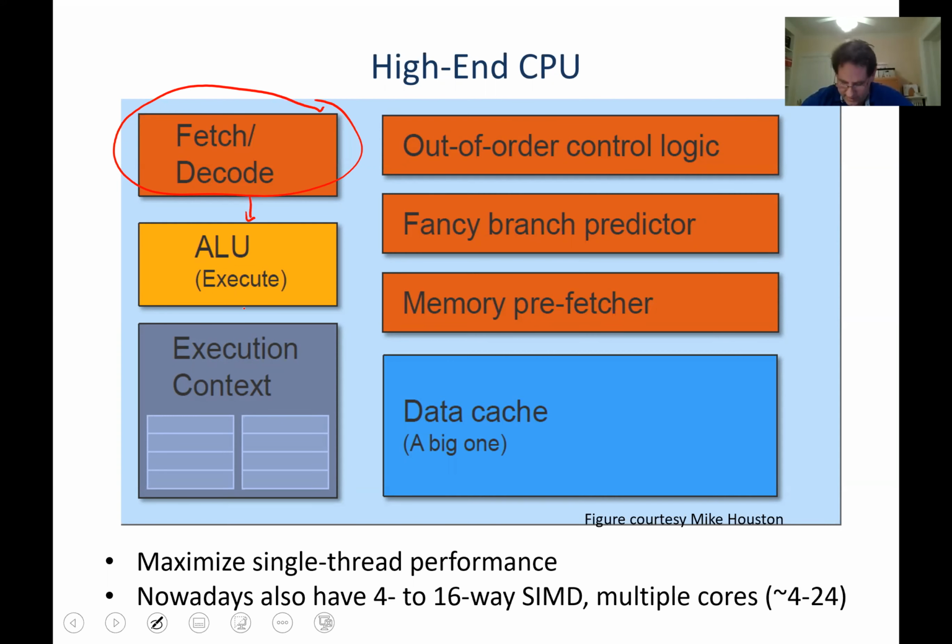And in order for that ALU to get data and store temporary results, it needs an execution context. So what is the execution context? Basically the register file. It's the register file and main memory. So for your execution context, you've got some of the data relatively close to you in your register file, and the rest of the data is in main memory. So that is a CPU.